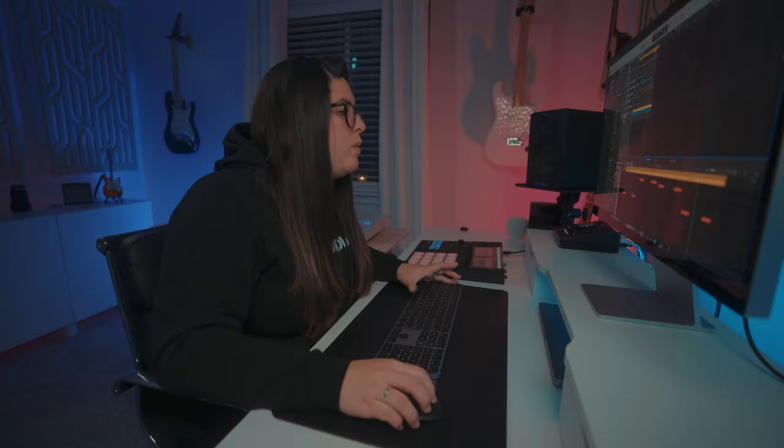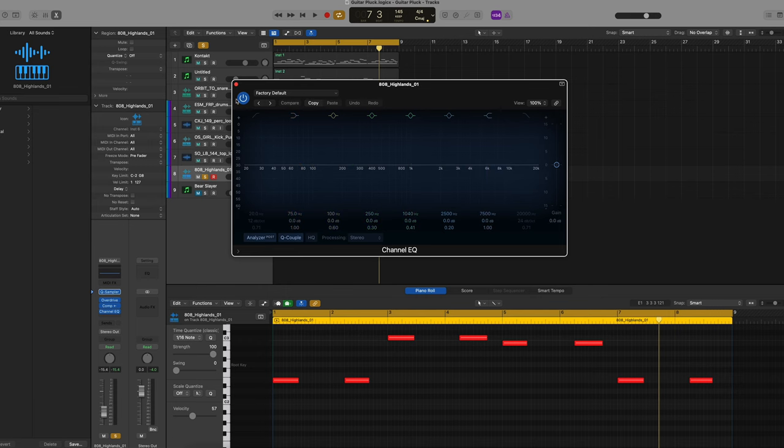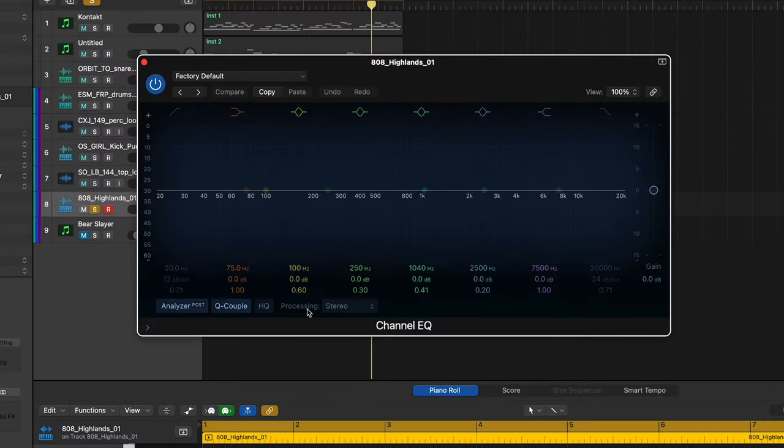To get those right frequencies, the first thing you want to do is pull up an EQ. So we pull up a standard EQ, and you'll notice here that there is a tab called processing. If you go in here, you can actually process just the left side, just the right side, just the mid information, and just the side information. What I like to do in here is go to the side only information. So basically what we're doing here is only processing things that are on the side.